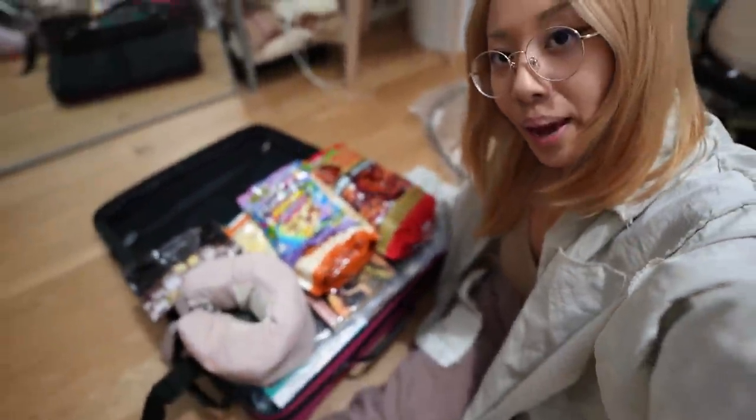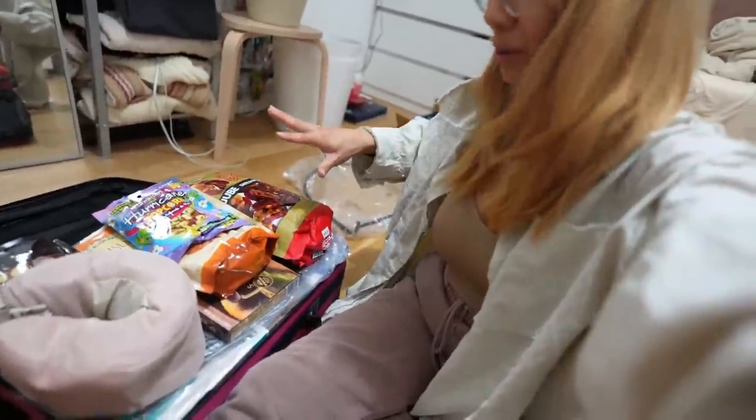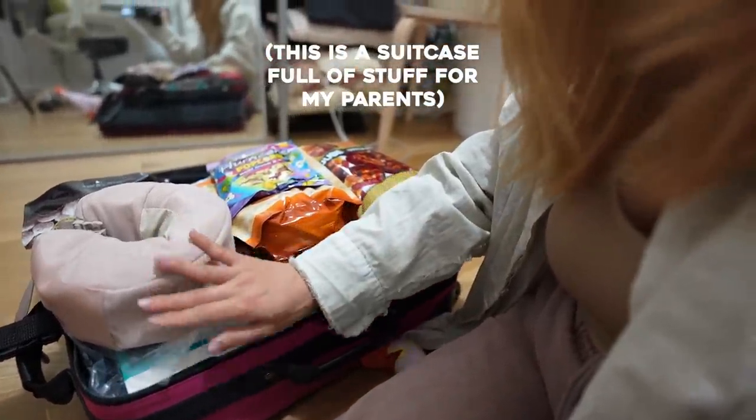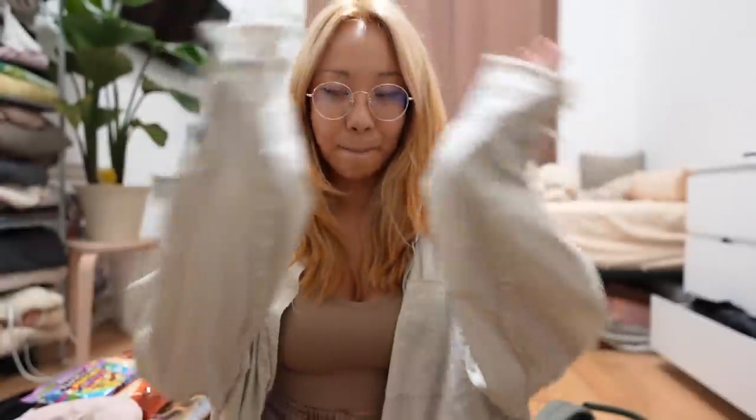So I'm currently packing. I'm actually taking the train and going back home tomorrow, so I need to pack tonight. As you can see, I kind of went overboard with bringing stuff home. I'm also very proud of myself because I managed to pack an entire robot vacuum underneath everything. But yeah, I wanted to spend the rest of the night packing and then also maybe do some editing if I have time. Anyways, let's pack.